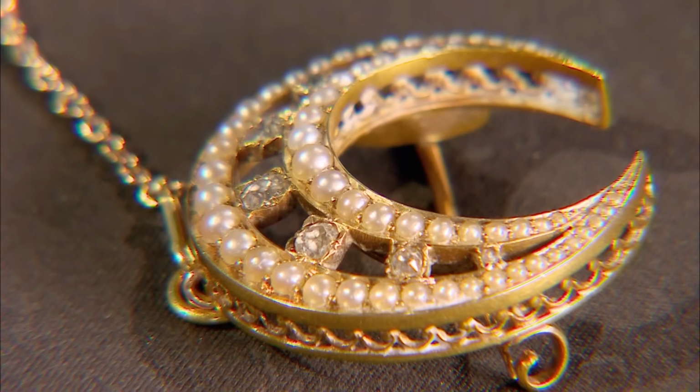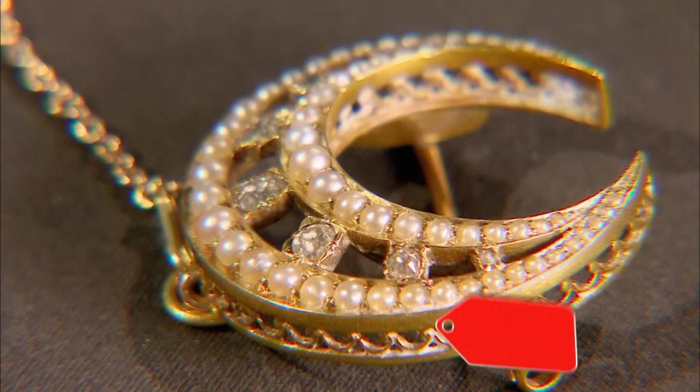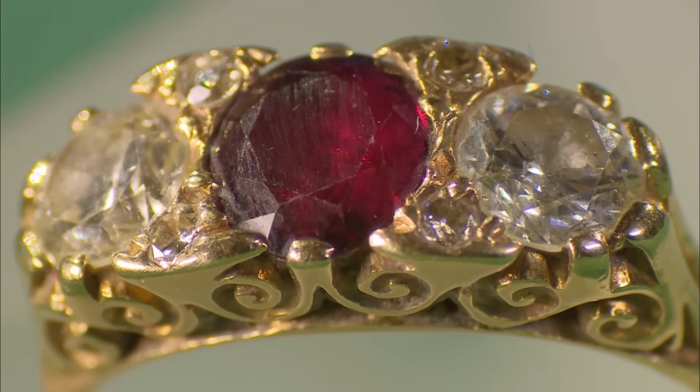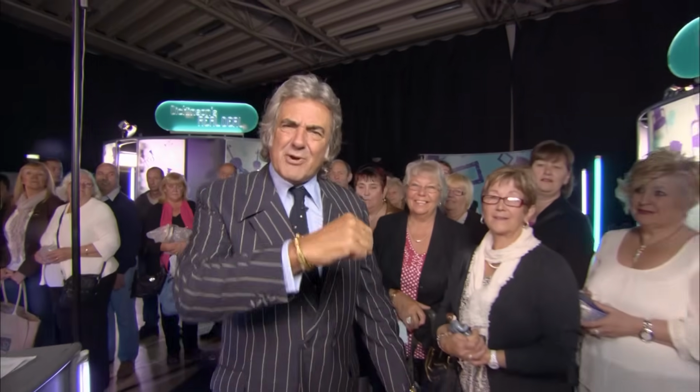And finally we come to Cheryl, who bought 2 items today. She decided to keep the brooch in the family by selling it to her dad, our very own David Dickinson, for £275. I think I pushed the boat on this one. Finally, she managed to find a buyer for the diamond and ruby ring. A jewellery dealer took this off her hands for £640. It's been a great day today. There's been lots of action, lots of buying, lots of selling. That's the way we like it.